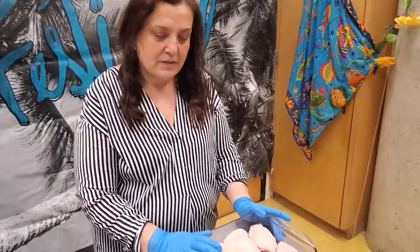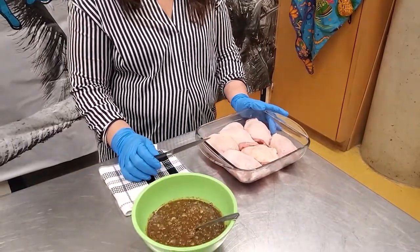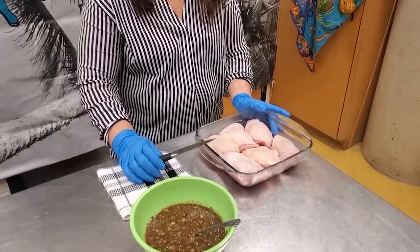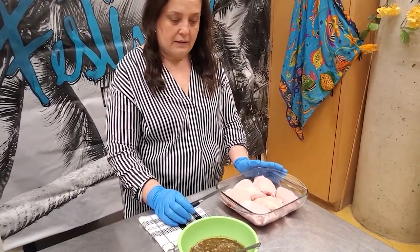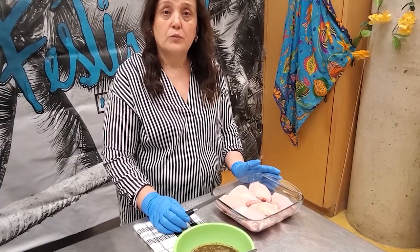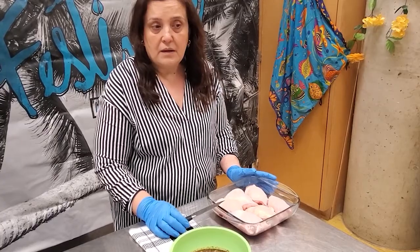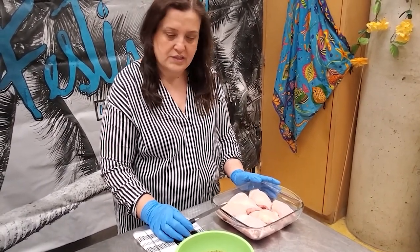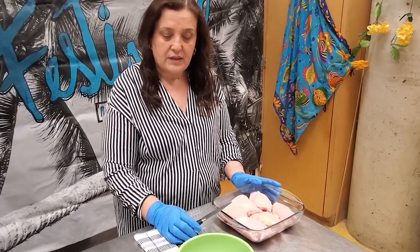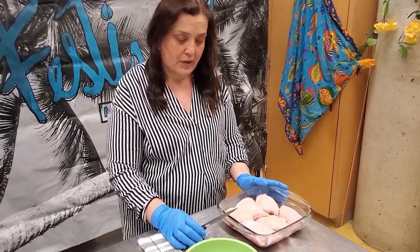We're using chicken thighs in this case, but obviously you could use any kind of meat, whatever your favorite. If you prefer the breast, you could do the chicken breast, or the whole leg is also really good. Some make it with beef, some make it with goat meat, any kind of your favorite meat. Basically, you just marinate it with the jerk seasoning, and it will all taste great.